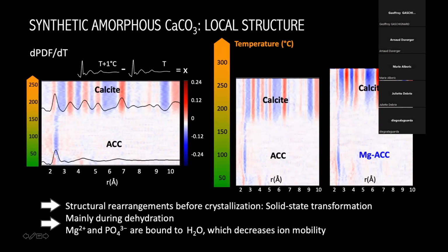And if you do the same with your different samples, so in the presence of magnesium, we could evidence some slight difference in the structural rearrangement, indicating that these inorganic ions are actually bound to the water, which decreases the mobility of the system, and that's why somehow they stabilize the ACC against crystallization.